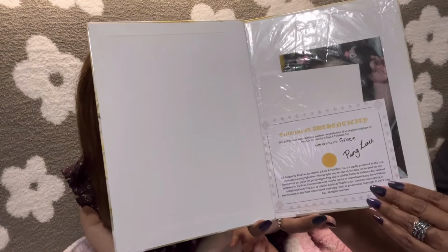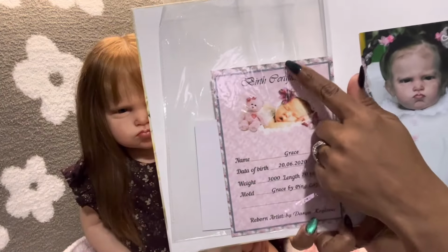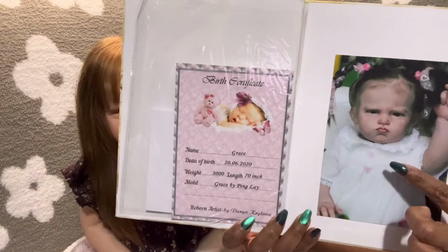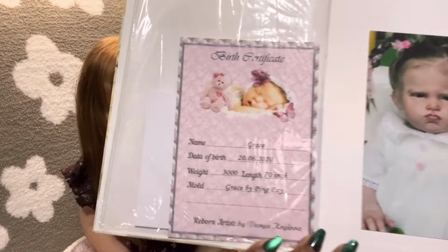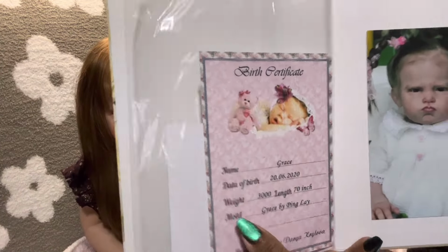This is Grace, Grumpy Grace from Ping Lao, COA here. And this is her birth certificate here. Oh, look how cute. This is her birth certificate, her date of birth, and everything. And this is a picture of her. Isn't it cute? Her artist is Doria Krylova. Look how cute this birth certificate is.